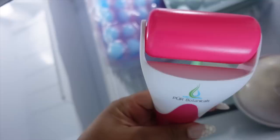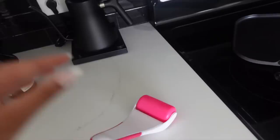I ice rolled my face yesterday too. I love my ice roller. I've had it a couple months, a mess. But last night I used this ice roller. I really like this one, and I left it out because I was tired. I did it when I was falling asleep, but I have another one as well, two of them. So I'm probably gonna do this one while I'm in the tub. So yeah, that's pretty much it for this morning.